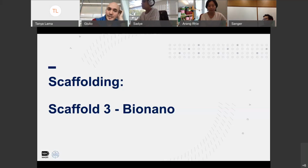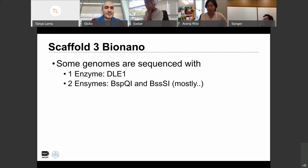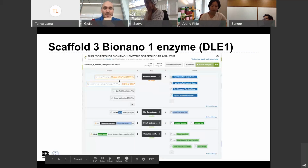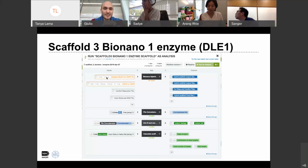Then as to the scaffolding, the second step, the first one was Scaffold-Next. We'll be using Bionano optical maps, as I mentioned, and as I said, we're now consistently using this DLA1 enzyme. This is the outlook of the Bionano scaffolding pipeline. Instead of providing, of course, the 10x data, you're going to provide the Bionano data. Consider that for all the projects that you're going to run, there should be everything that you need available within DNA Nexus. So there should be a folder for each data set.